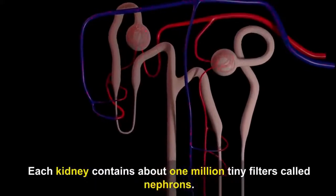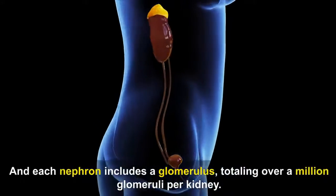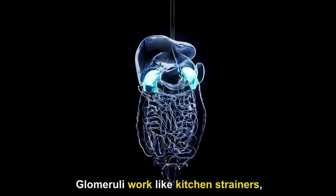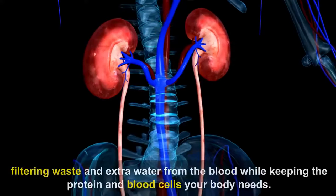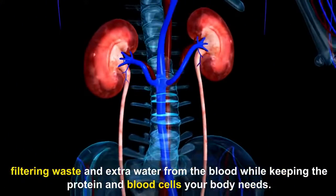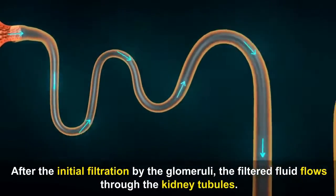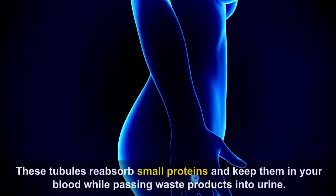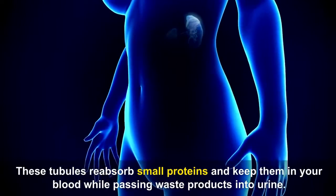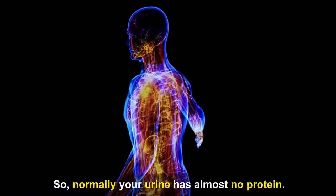Each kidney contains about 1 million tiny filters called nephrons. And each nephron includes a glomerulus, totaling over 1 million glomeruli per kidney. Glomeruli work like kitchen strainers, filtering waste and extra water from the blood while keeping the protein and blood cells your body needs. After the initial filtration by the glomeruli, the filtered fluid flows through the kidney tubules. These tubules reabsorb small proteins and keep them in your blood while passing waste products into urine. So, normally your urine has almost no protein.